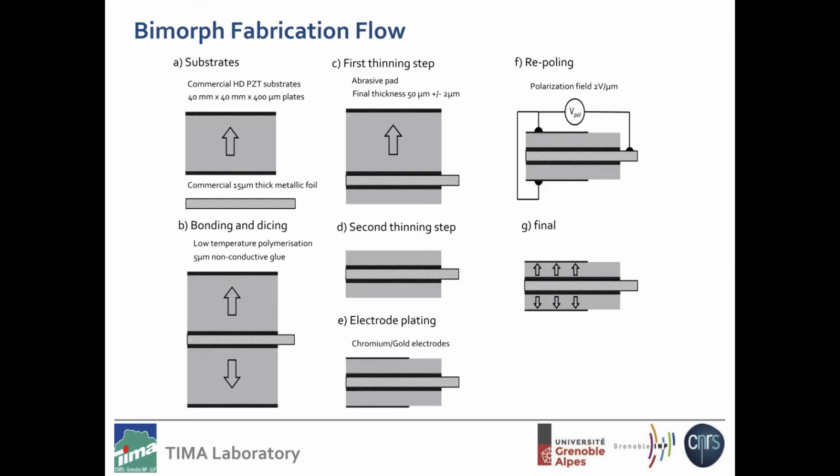Okay, so some details concerning the structure. So we have completely forgotten the silicon. So now we start with ceramics. We keep a piece of metallic foil. We glue together. We have a bonding of the ceramics. Afterwards, we have the thinning of the first ceramic. We did the same for the second one. The electrode plating, the pulling of the two ceramics, and finally we obtained the material, the stack.